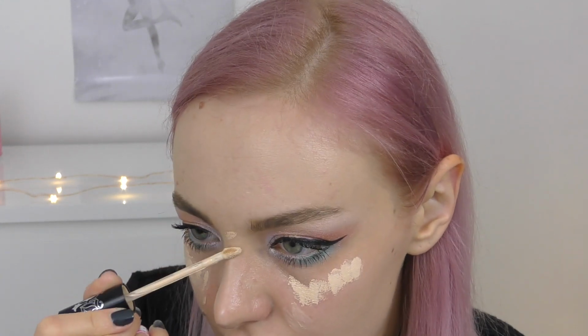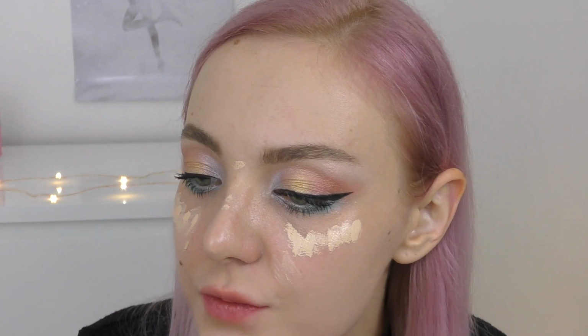This eyeshadow palette does not have a lot of fallout, but yeah, I've got dark circles because I'm permanently tired, so let's cover that up. I think I'm running out of this stuff. And I'm just going to use my beauty blender to blend it out.